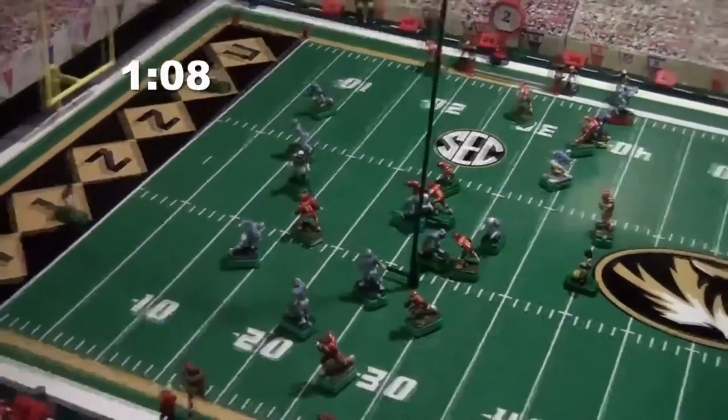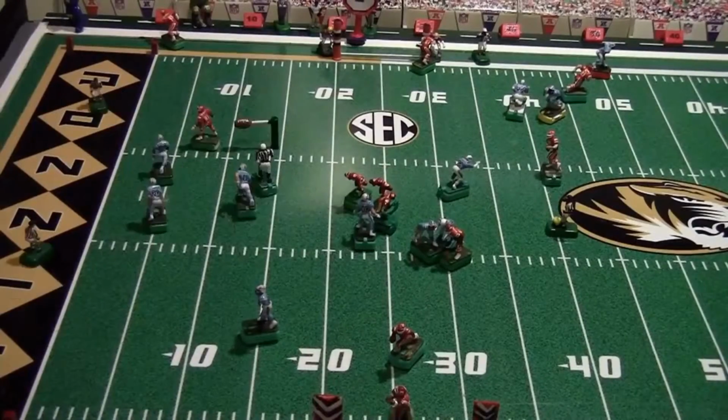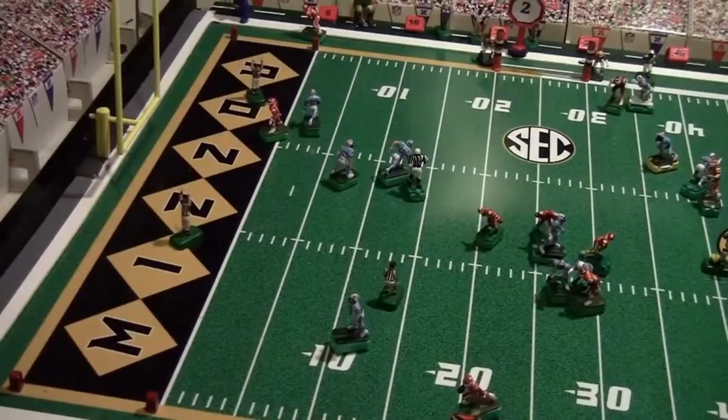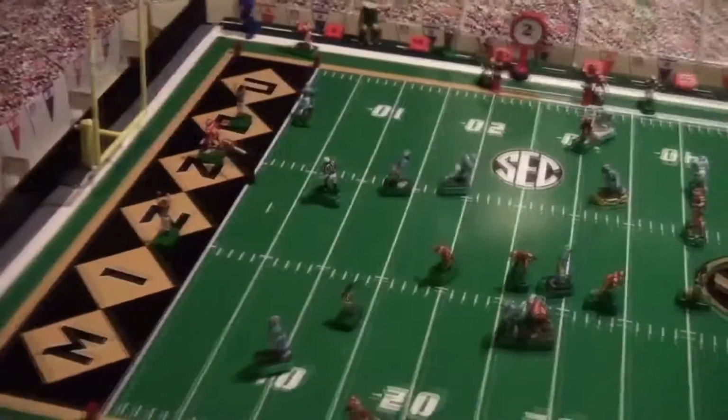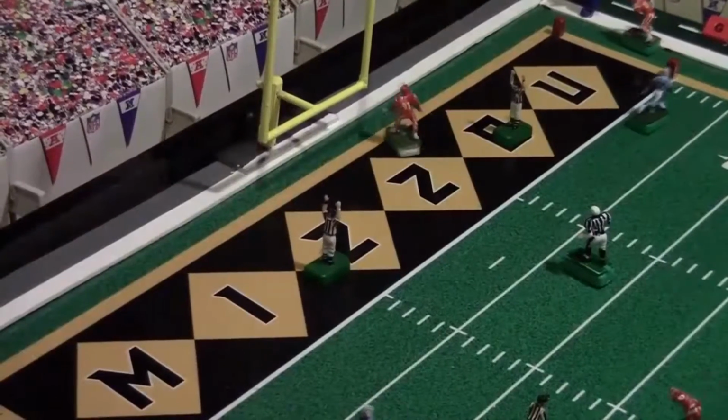He got it. Great catch. He can run. Good move. He missed him. He'll change direction. He's got a chance to score. He's in there. Touchdown. Chiefs. That will be a 30-yard scoring play. That last drive was well done by the Chiefs.